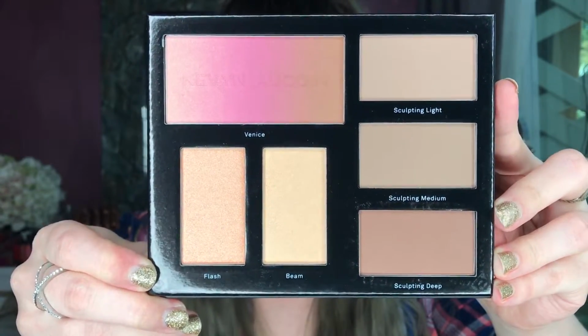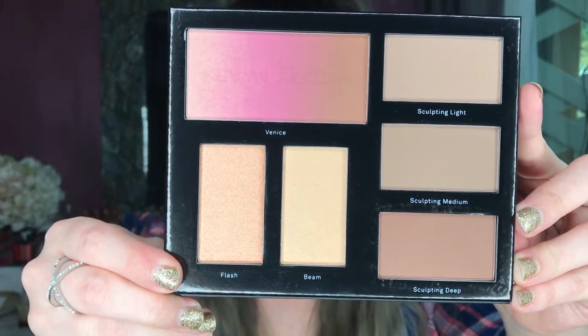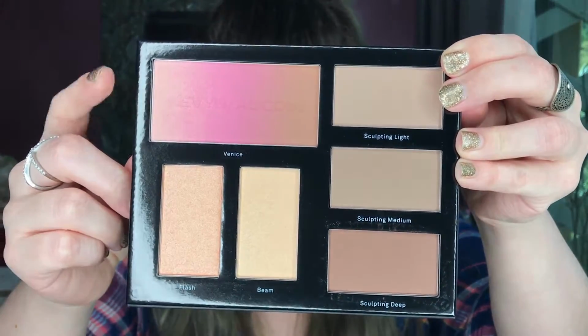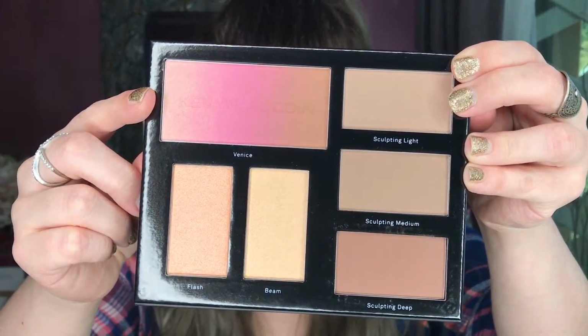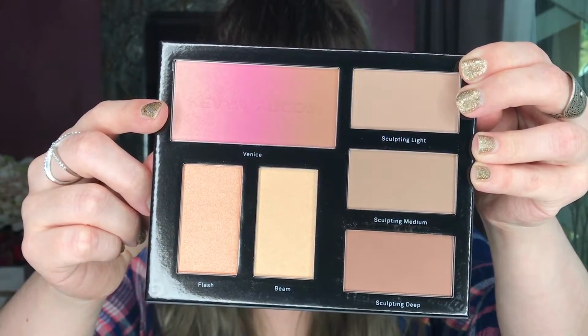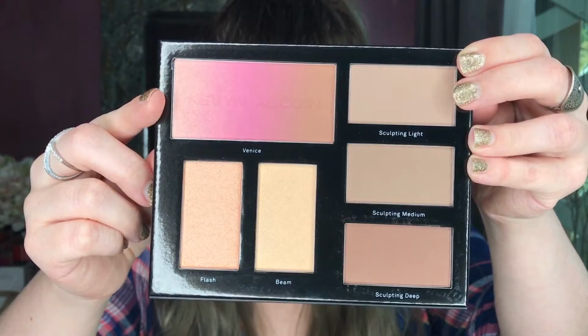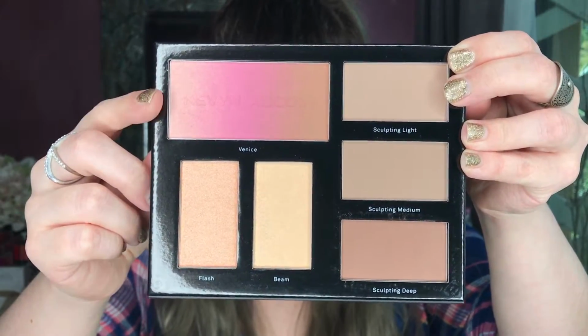So look at this. You get two highlighter powders right here. One looks more peachy, one looks more golden. Call this the Neo Bronzer in the shade Venice, but for me, I would use this as pretty much a blush, kind of swirl all the shades together. It'd be kind of hard to just get the shades on the other side for a bronzer. It's kind of easier to mix and use as a blush.